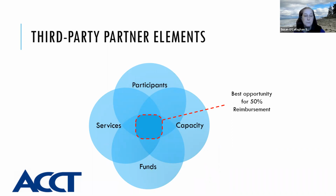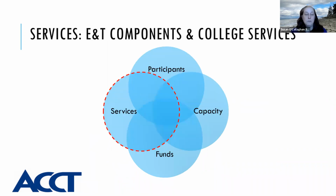So I'm going to dive a little deeper into each of these topics, these elements, if you will. Next slide, please. So starting with services, in the SNAP E&T world, the services or activities that someone participates in are called components. So you're going to hear that terminology a lot.